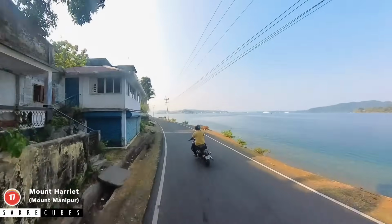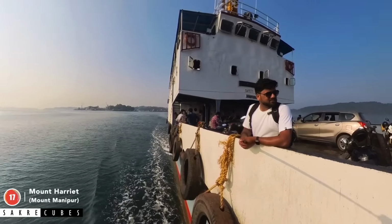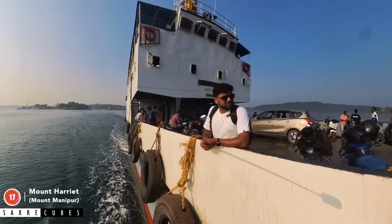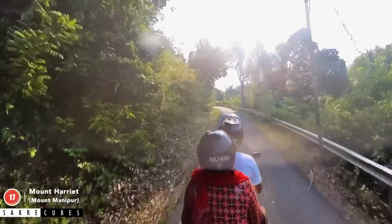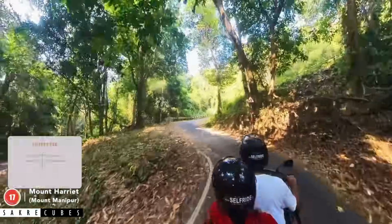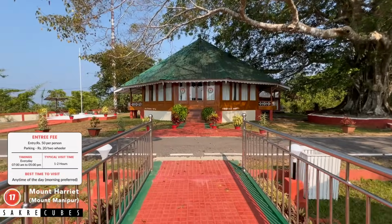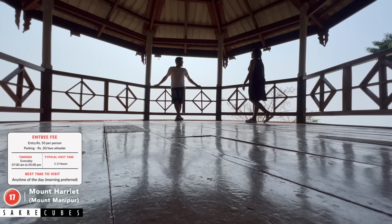Don't trust Google Maps for directions, especially for this place. The best way to reach Mount Harriet is by taking a ferry from Chatham Jetty to Bamboo Flat Jetty and driving to the national park. The last 1.5 km journey takes you through a dense forest. Keep an eye on the trees as you will spot many birds. There is a guest house, a small park and viewpoints at the top.